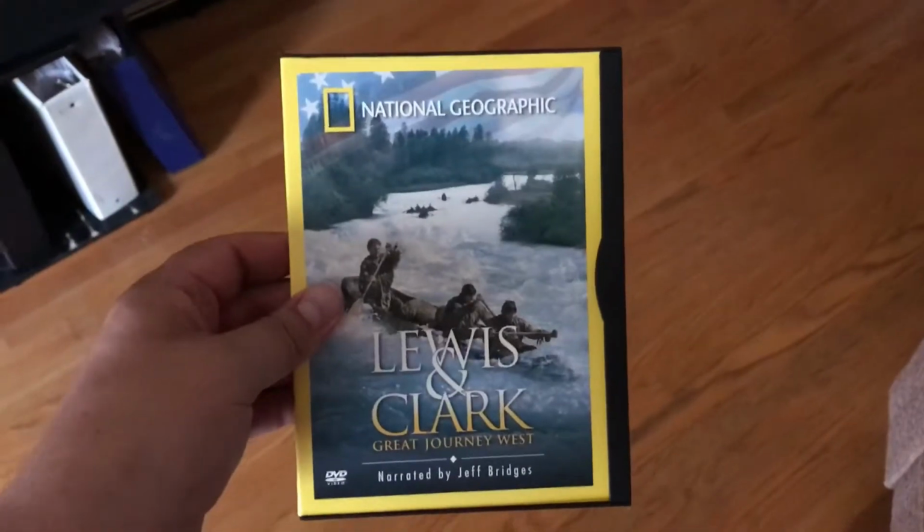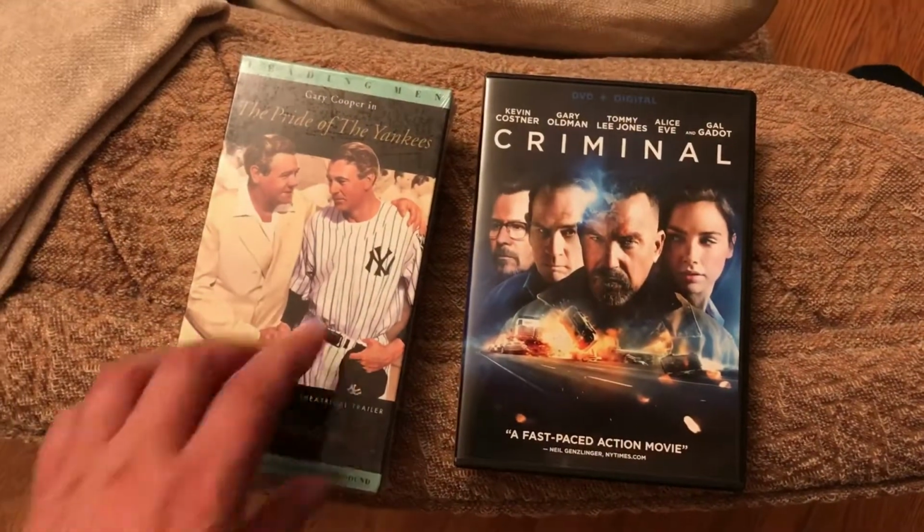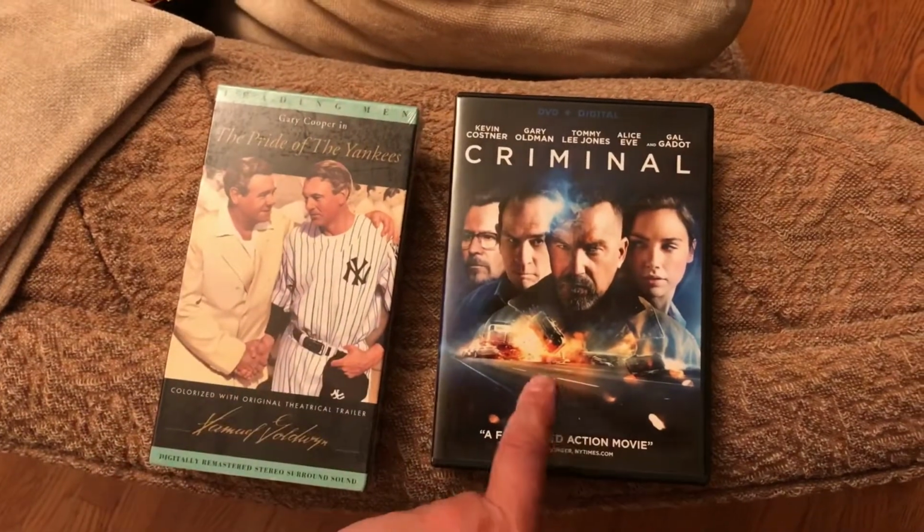From an indoor flea market. From a yard sale, and from Walmart.